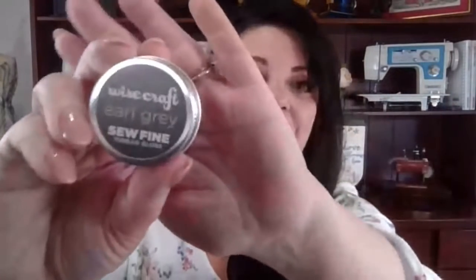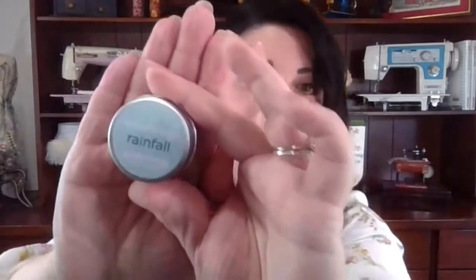And hers, I like hers. I drank a lot of tea, so I liked this one here. It has a real fresh and clean scent. And then there's Earl Grey. It literally smells like tea. And then the last one is Rainfall. But the company is called So Fine.